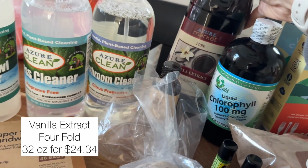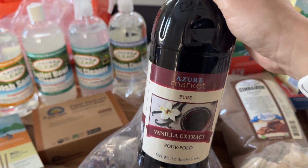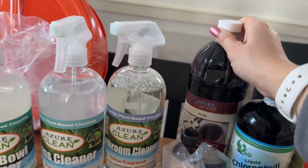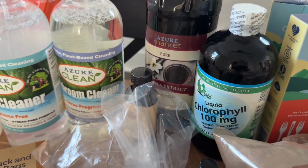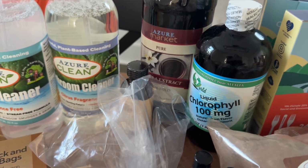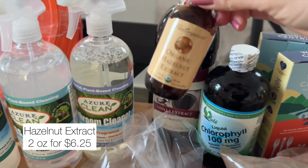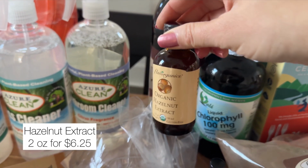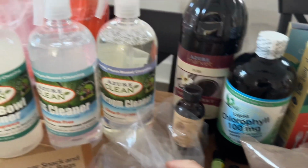And this is my favorite vanilla. If I'm not mistaken, this is Mexican vanilla, and it's amazing. I use this on all my baked goods, my cashew milk, and during the holiday season, I ran out, which I was really, really sad. And it's not the same. Any other vanilla is not the same. So that's the one I always get. Here we have some organic hazelnut extract because I use this along with this right here for my cashew milk.